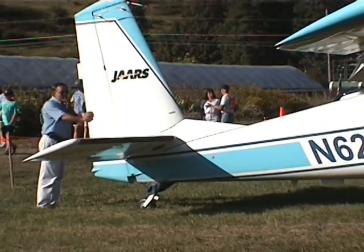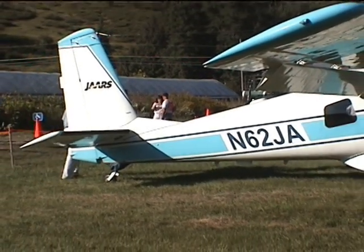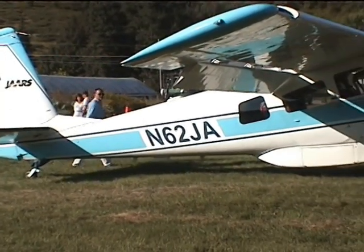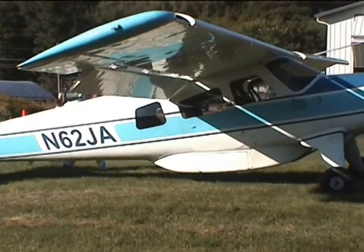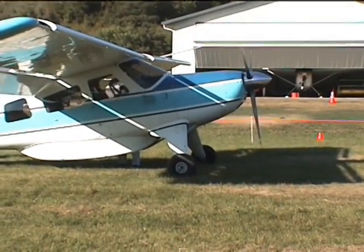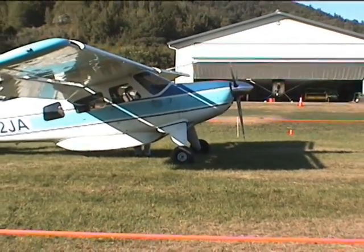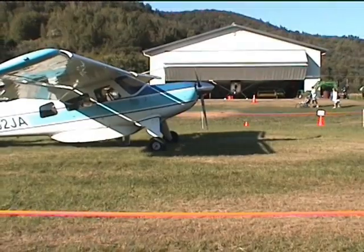It operates on fields. Some other airplanes can land on those, but they have no margin. This airplane gives a wide margin for error, margin for safety. Hal's going to start up here in a few minutes, and I'll be quiet since he'll be so noisy until he takes off. This particular airplane has long-range tanks.